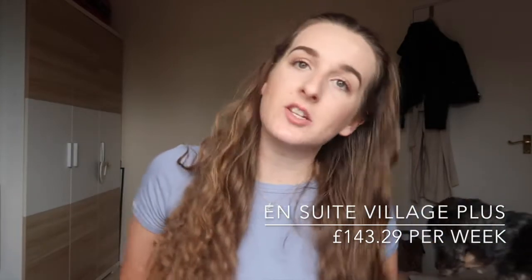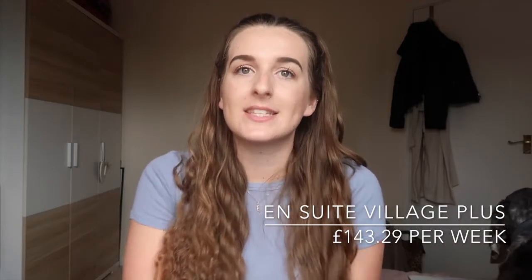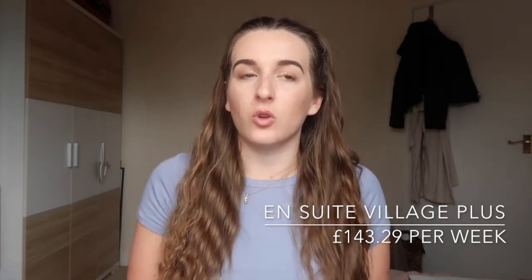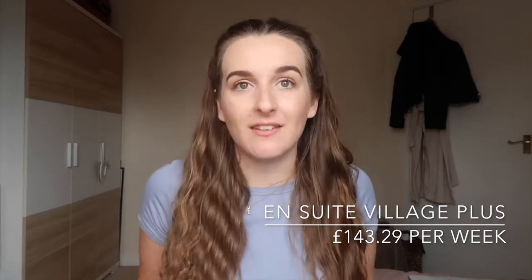So this Ensuite Village Plus is just a little bit more pricey than the standard Ensuite Village rooms. It is £143.29 a week, which yearly is £5,649 a year. So it's about £1,000 a year more than a standard Ensuite Village room. But I've personally never been to them, so I don't really know whether it's worth it or not. So I guess that's something you've just got to gauge on the open days and when you go.